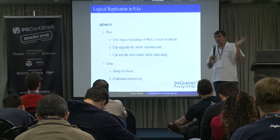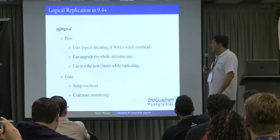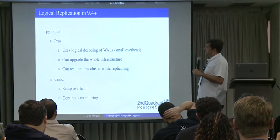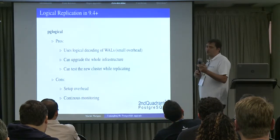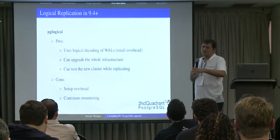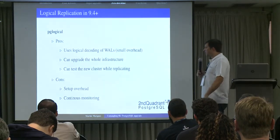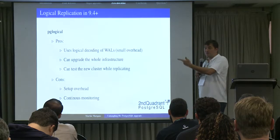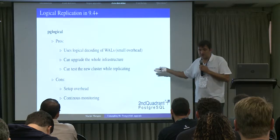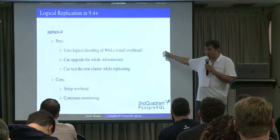You could try to run queries, or even run some DML. If you do, you could cut the replication, test it, and then scratch it all and start over. But you can also test your queries while you're replicating, and you could even run queries that use temp tables and stuff like that, because it's a master. So you have a master, and you're just replicating logically.